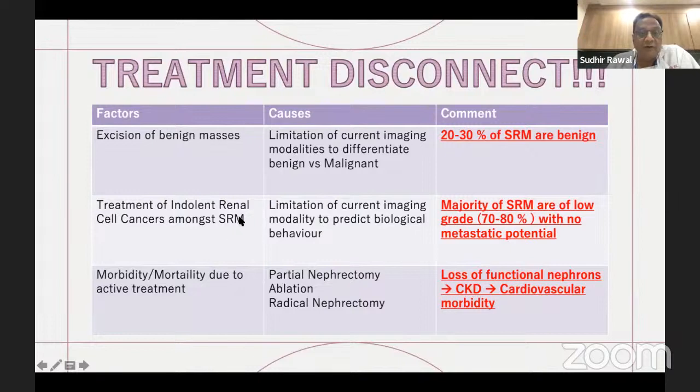Regarding the treatment of indolent renal cancer amongst the SRM, small renal masses, there is again the limitation of current imaging, which cannot predict the biological behavior. The majority of small renal masses are low grade with no metastatic potential. And there is morbidity and mortality due to active treatment like partial nephrectomy, ablation, or radical nephrectomy. These patients will have loss of functional nephrons.